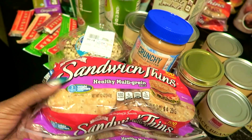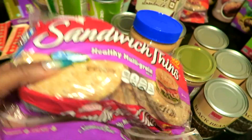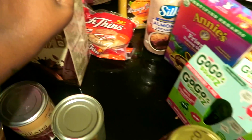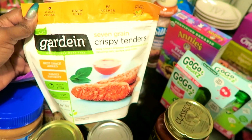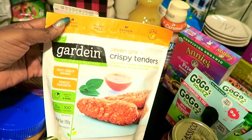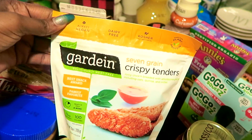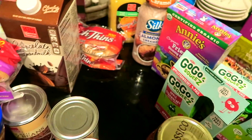We got some sandwich thins for the kids' lunches. So I got 2 of those because it was buy one get one free. We got some Gardein crispy tenders for the children's lunches. So that's that, and it says always vegan, dairy free, kosher.